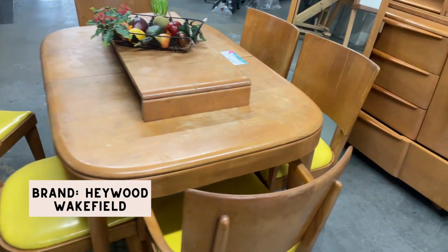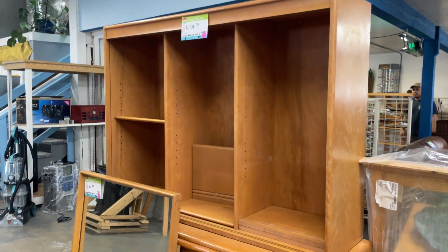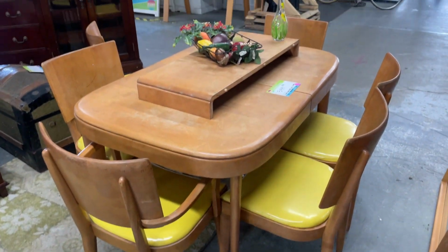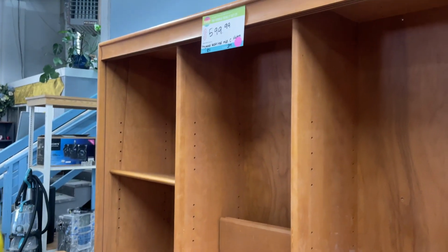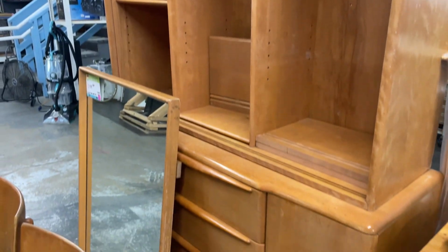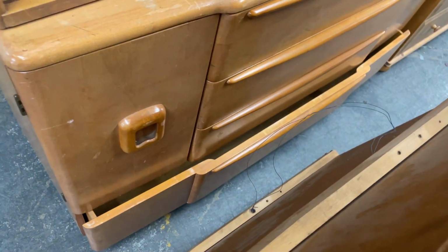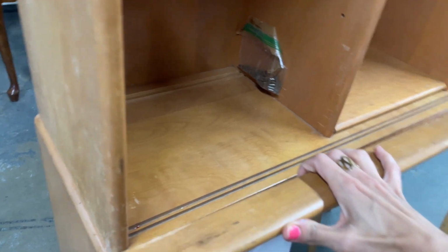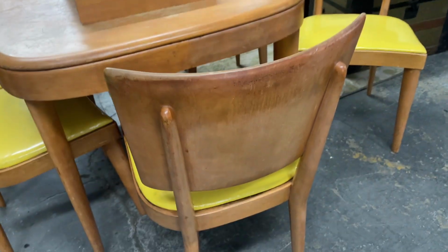Very cool table with matching buffet, hutch, and mirror. The table is $600. The mirror is $300. Very cool. And also, I've never seen anything priced this high before. It would take a complete refinishing job. Look at that table, super beat up.